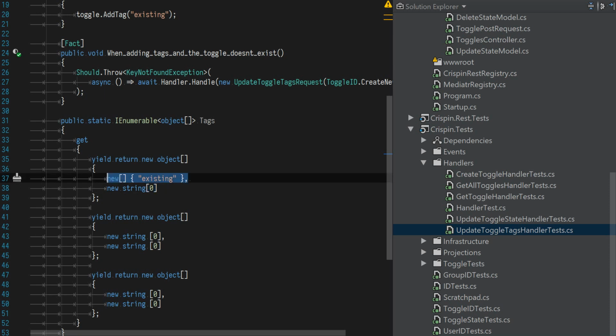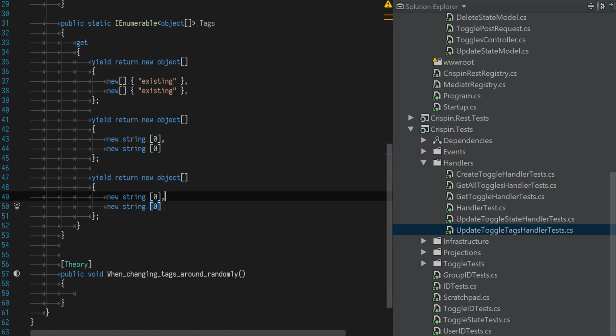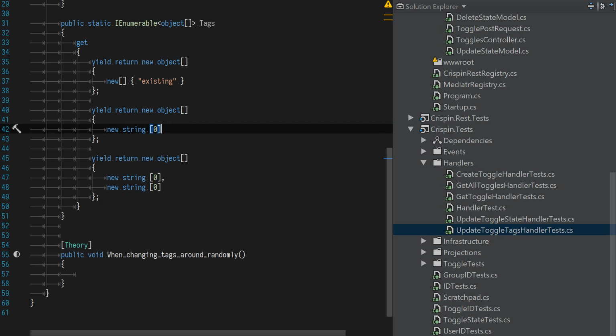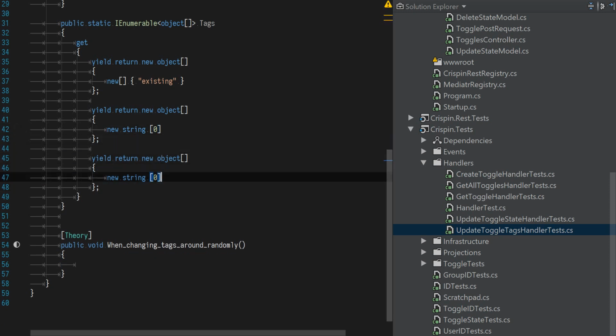If we send, no, that's not right. If we just send existing, it should come back as existing. Our input should be the same as the output. Always. Yes, definitely, it should be the same as the output. In fact, I can just get away with doing this. Might refactor this in a minute.